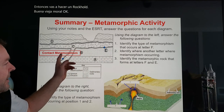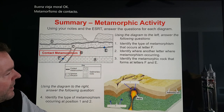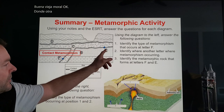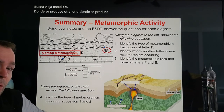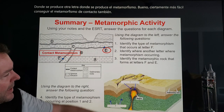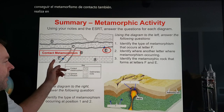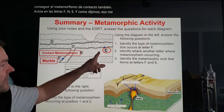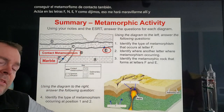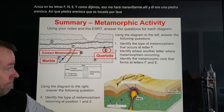So that's contact metamorphism. The second one, identify where another letter where metamorphism is occurring. Well, certainly E, you're getting contact metamorphism as well. Number three, identify the metamorphic rock that forms at letters F and E. Well, like we said, that's going to make a marble there. And E was a sandstone, so sandstone that gets touched by lava or magma becomes quartzite.